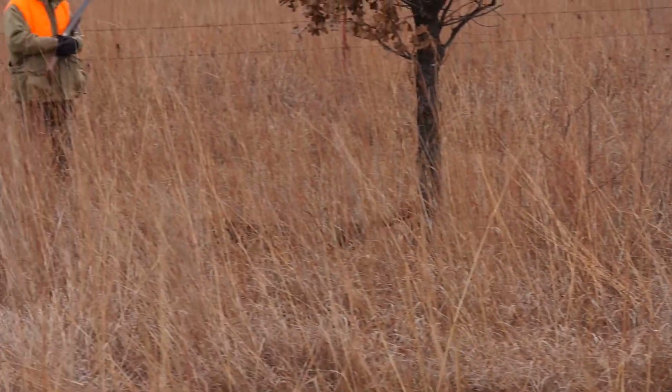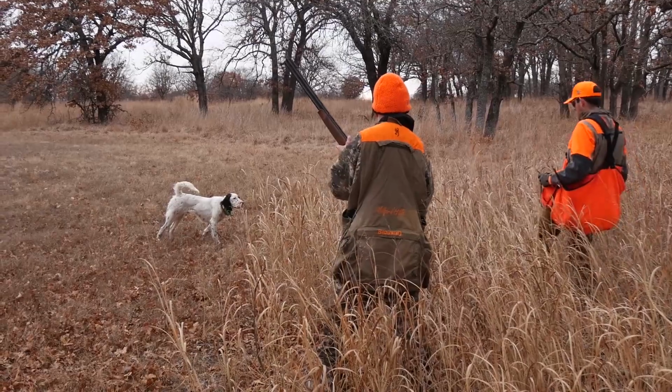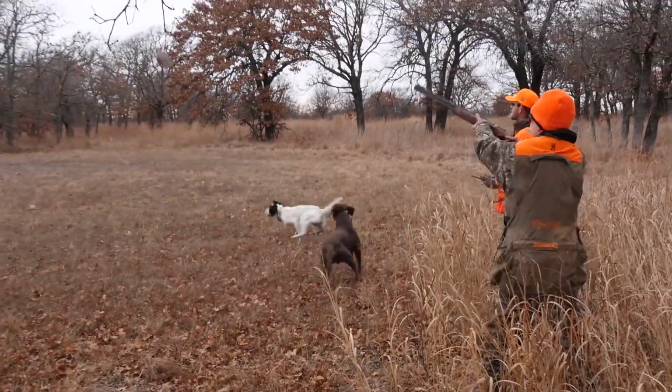Come here. Good boy. Here. We're coming to the end of a field. A chucker decided to run. He came out of the cover. He stopped. He saw Pickett. He decided to fly. And then Cal made a great shot.